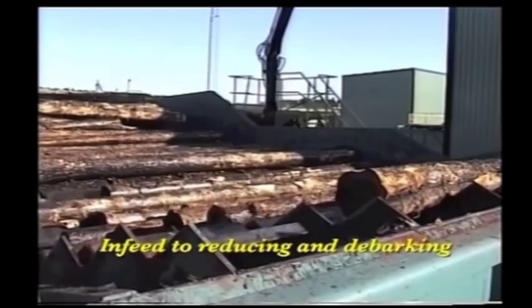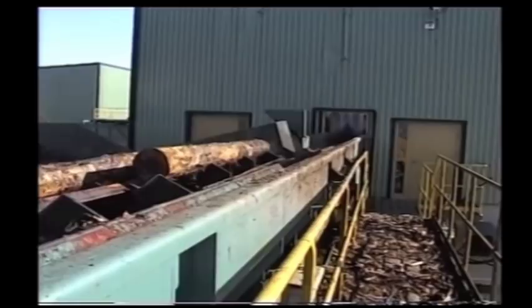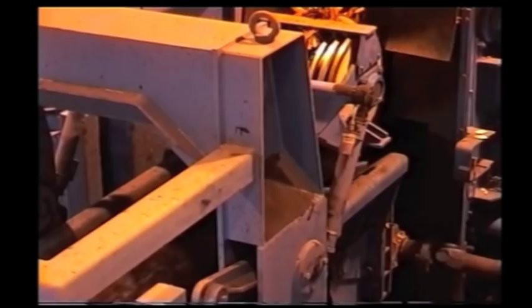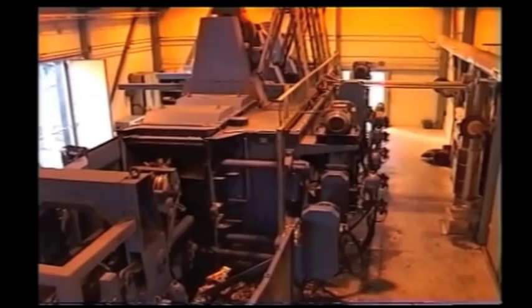The logs are fed with a step feeder into the reducing and debarking units. An average of 13 logs per minute are processed in this machine. To be able to understand the procedure in the unit, we are going to study an animated film.